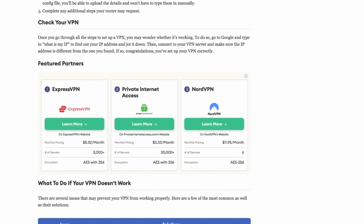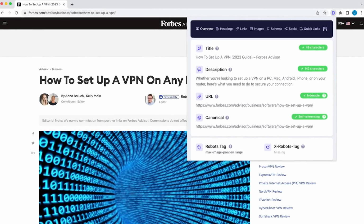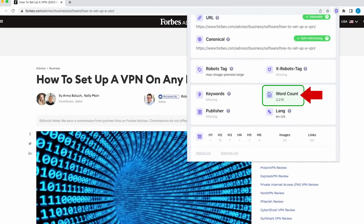You can also look at the word count of the top ranking article to determine how long your article should be. The free plugin Detailed will get you the heading structure and the word count in a single click.